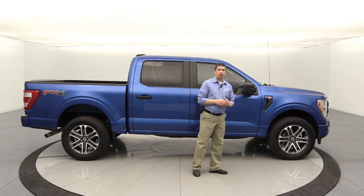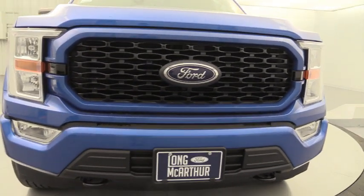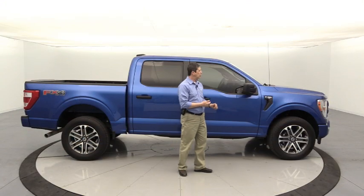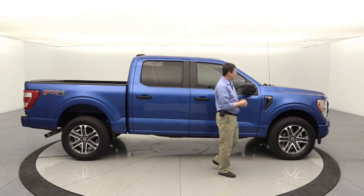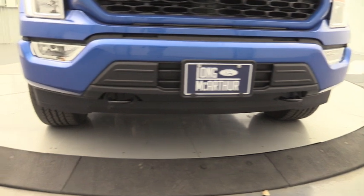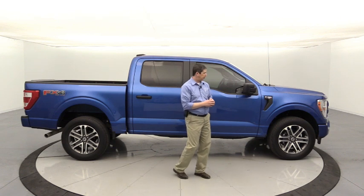You're going to get the upgraded grille, so you're going to see that nice black honeycomb grille in the middle there with the body colored surround around that. A nice looking grille on the front, so a great upgrade for this year for the grille. You also get body colored bumpers on the front as well as the back. You also get fog lights, just like with the XL Chrome Appearance Package. You're going to get the fog lights up there too.